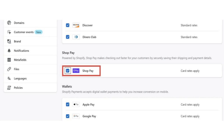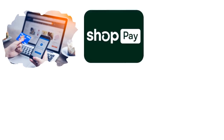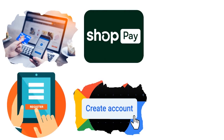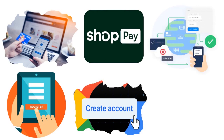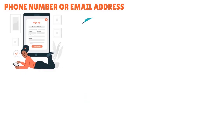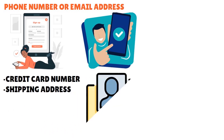As a customer, things are pretty straightforward. When a customer checks out for the first time on a website that accepts Shop Pay, they'll have the option to choose a Shop Pay button and create a new account. So they have to create a new account. Otherwise, the algorithm is not going to recognize their cookies, if you will. To register for a Shop Pay account as a customer, you want to sign up with a phone number and/or email address. As a user, you will get a six-digit code by text or email to verify your contact information. Going back to what I said about multi-factor authentication, that's what we have here. After verifying your contact information, you will be required to enter a credit card number, shipping address, and other personal details.